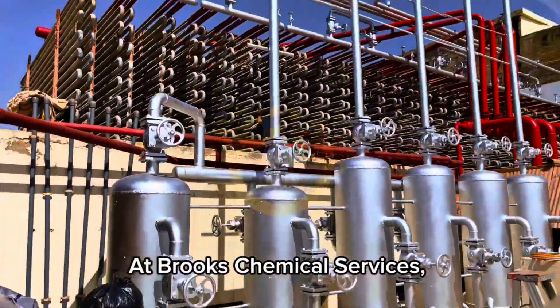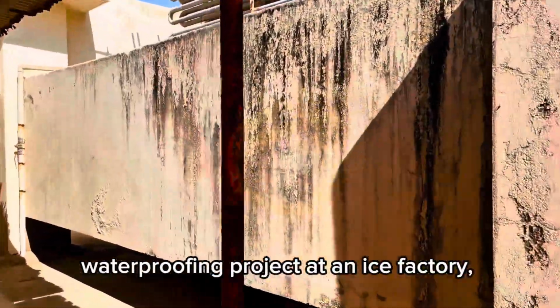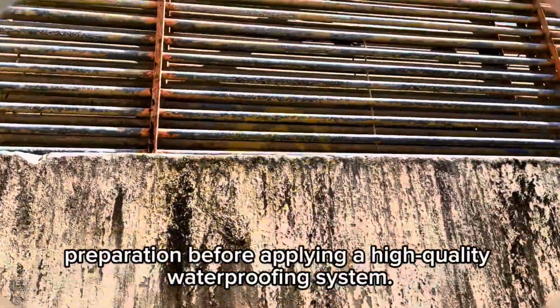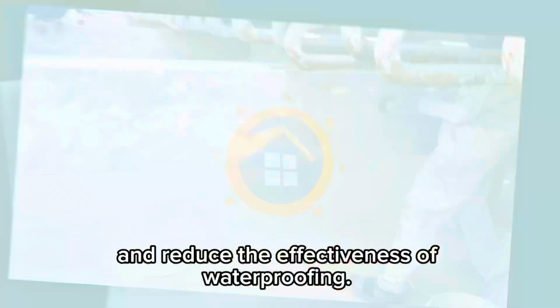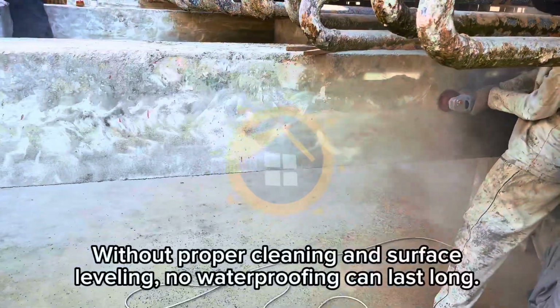At Brooks Chemical Services, we are currently working on a comprehensive waterproofing project at an ice factory, where our team is ensuring thorough surface preparation before applying a high-quality waterproofing system. Over time, moss, dust, and ice accumulation can damage surfaces and reduce the effectiveness of waterproofing. Without proper cleaning and surface leveling, no waterproofing can last long.